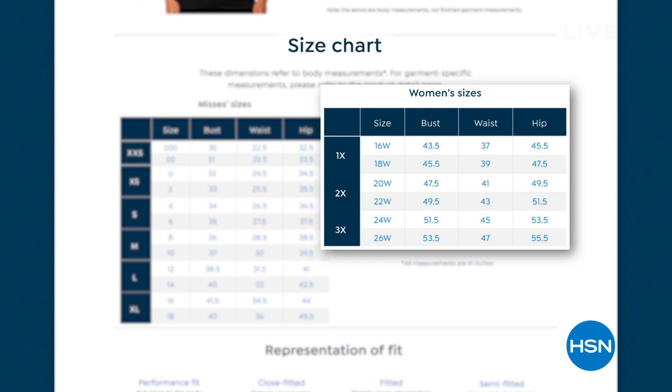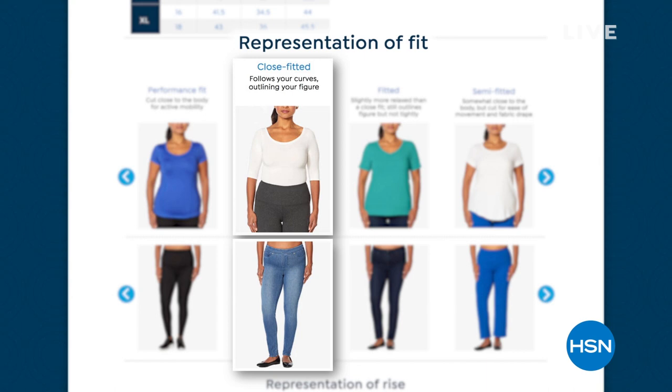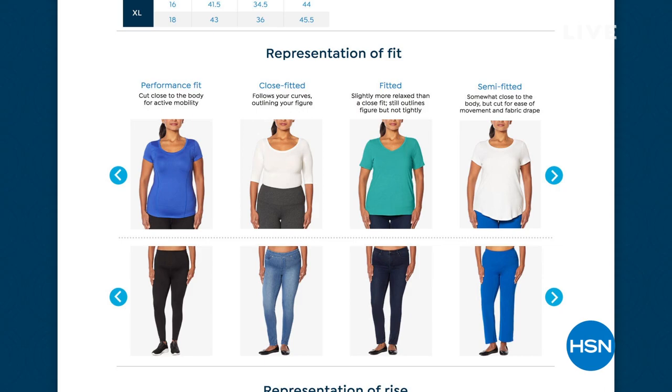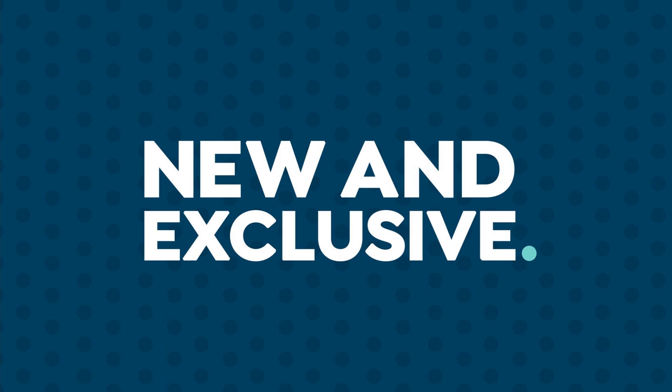Some things are designed to fit closer to the body, like a performance fit or a close fit or fitted. Some things are semi-fitted, so they'll kind of fall away from the body, and some things are designed to be oversized. We'll always tell you that when we're presenting, so you can feel confident when you're shopping of how it's going to fit when you get it home.